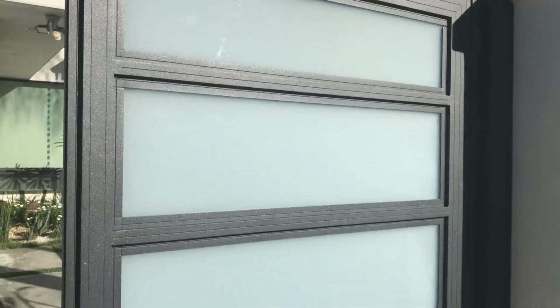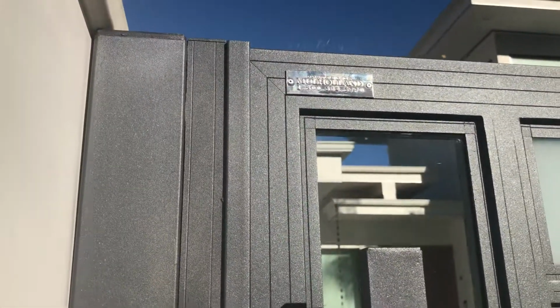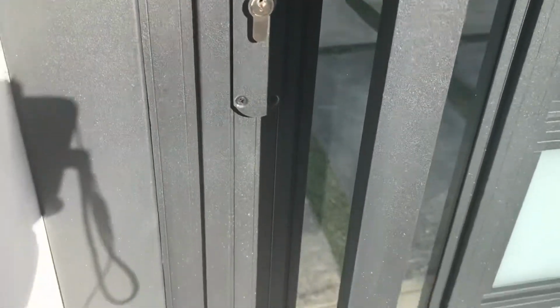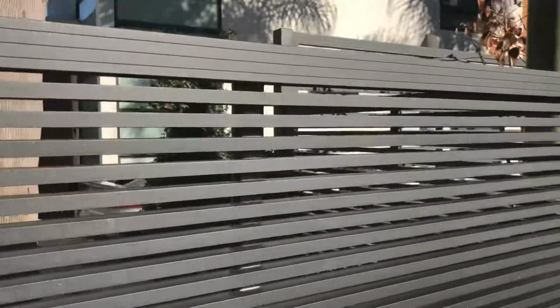If you're a detail-oriented person, go ahead and take a look at how beautiful everything is. Those kinds of jobs are hard to get, hard to find people who can do this kind of fabrication and installation as well. But especially the fabrication, to fabricate something like that to such perfection is kind of rare. And that's from a lot of experience.